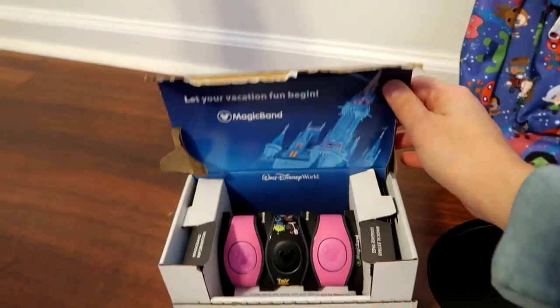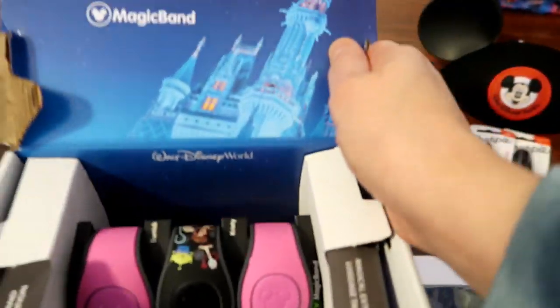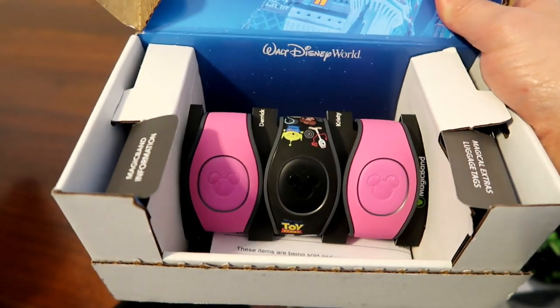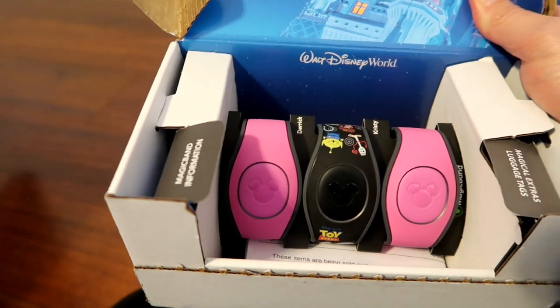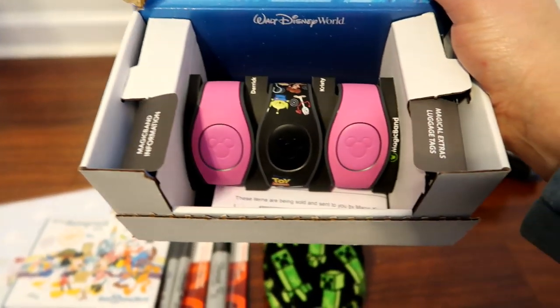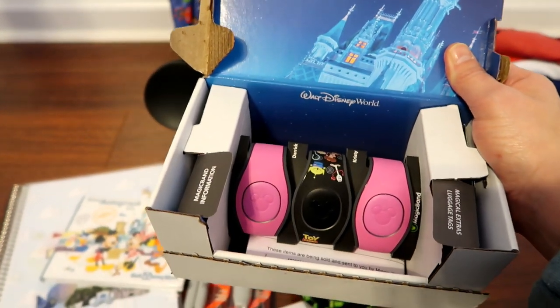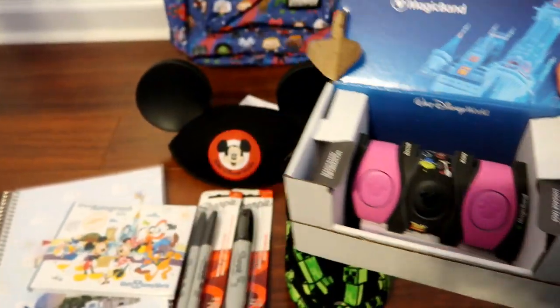And then here is his magic band. He got the Toy Story 4 magic band. He absolutely loves Forky. And my mom's and my sister-in-law's bands are with his, so I liked that it was separate like that. So Derek will have a set out and then Kate will have a set out.